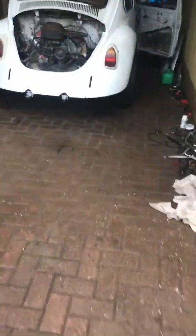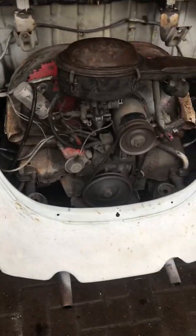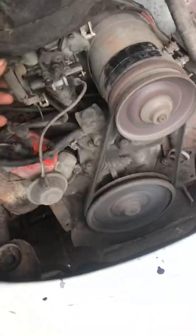I live in the UK. Got the engine running now. It's a bit running on 3. I need to give that a bit of a tune because it wasn't doing that the other day.